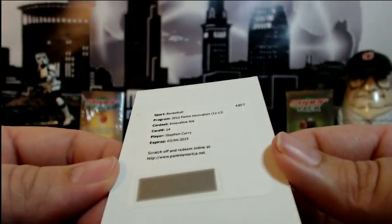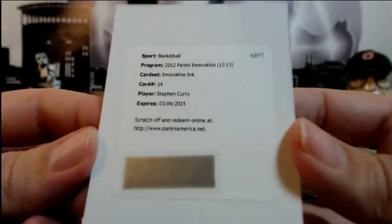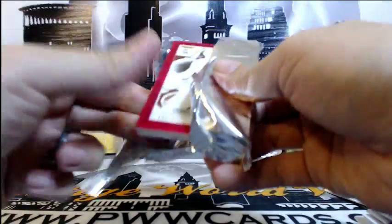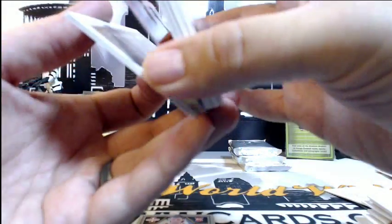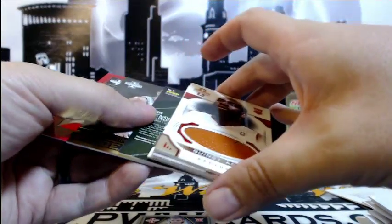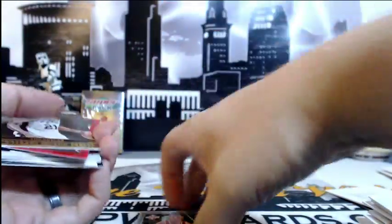Congratulations, Jesse. Even though it's expired, you should have no problem redeeming that with Panini. If anybody's worried about that, they're usually pretty good about that. Topps and Upper Deck are a different story, but Panini's usually pretty good. Let's see. Man, every pack.